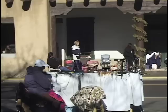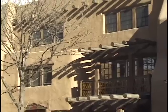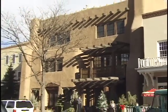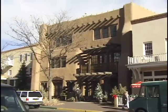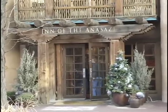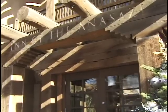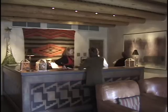There's about half a dozen major hotels in the center of town that provide very comfortable accommodations, such as the Inn of the Anasazi. It's just across the street from the plaza, and they sometimes have free entertainment in the lobby. Very comfortable place.